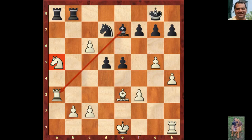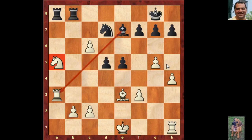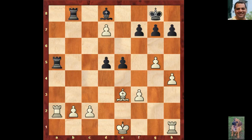Was there a better move? In fact, maybe c takes was possible. C takes, knight c6. Apparently this is good for white as well. But anyway, the rook dropped back. Bishop d8. C takes. Rook takes a5. And what is this? You know, rook takes, bishop takes, king e2.